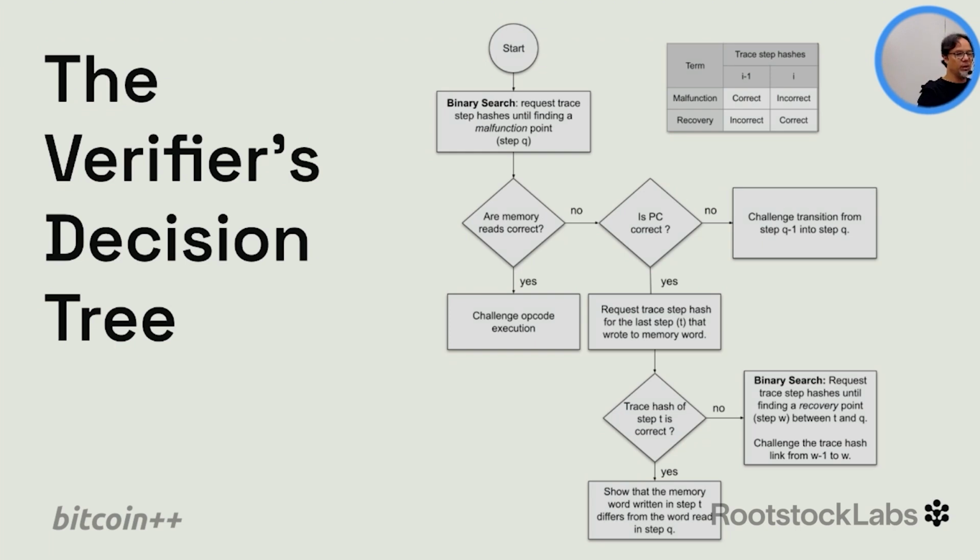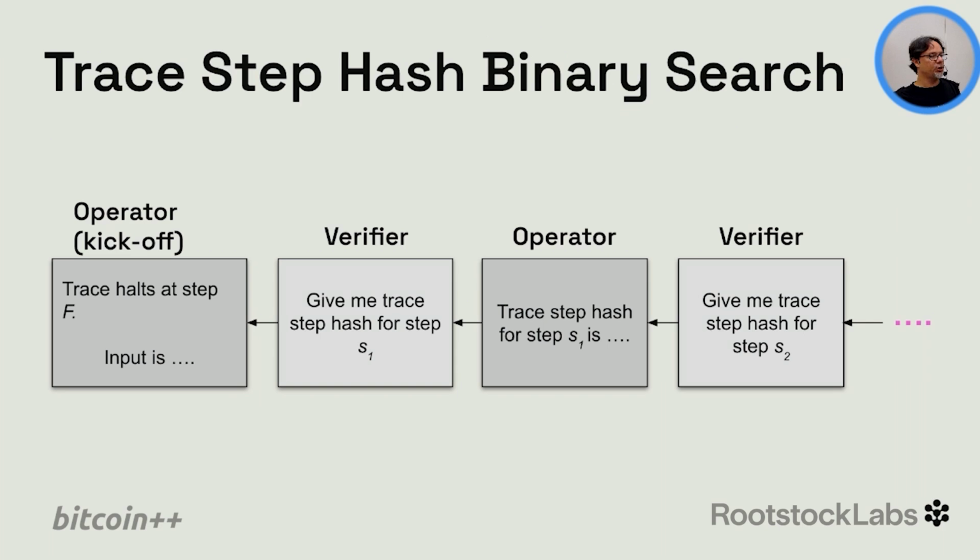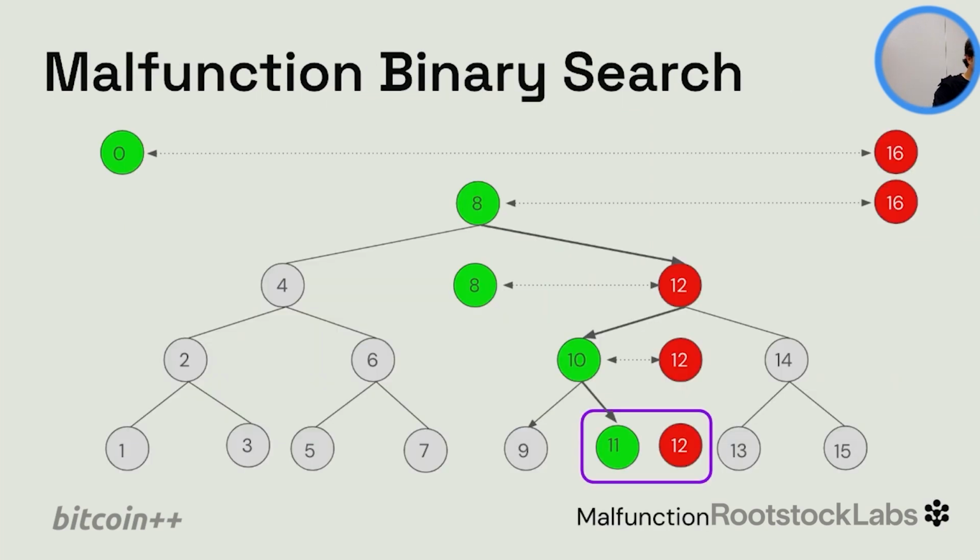Instead of going through the theoretical thing, we'll go into a particular example to show how easy it is. As I mentioned, at first we have a binary search where the verifier asks for the step hashes of specific steps, and the operator responds with those step hashes. So this is simple. Let's take an example. Let's say we have only 16 steps of computation. We know that step 0 is correct, because this is the initial step. And we know that step 16 is incorrect because, if not, we wouldn't be challenging.